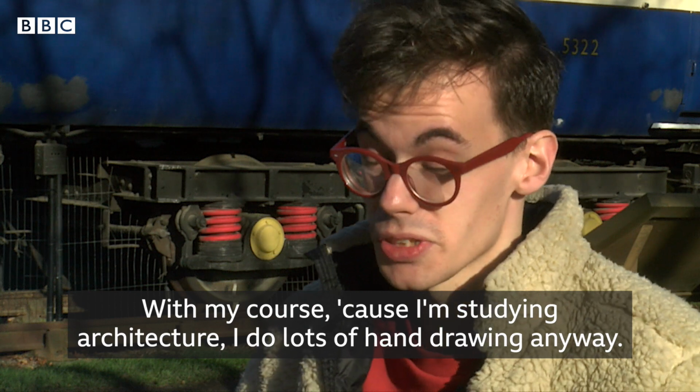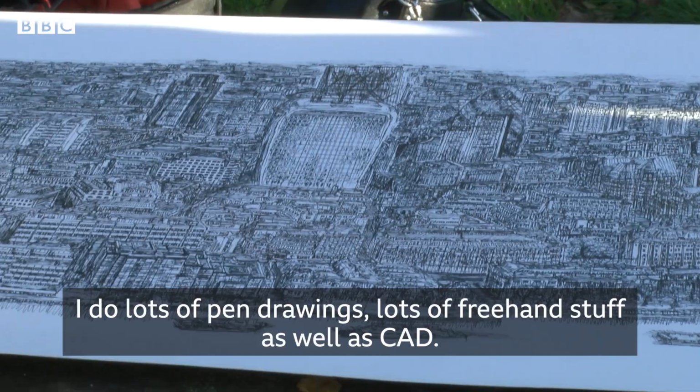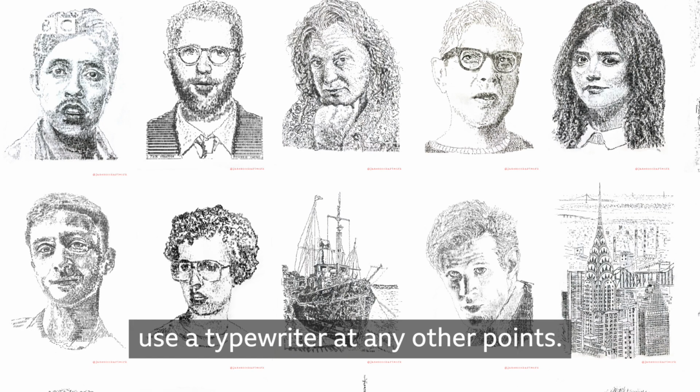With my course, because I'm studying architecture, I do lots of hand drawing anyway. I do lots of pen drawings, lots of freehand stuff as well as CAD. It's just nice to break away from it sometimes, and I never get an opportunity to use a typewriter at any other point.